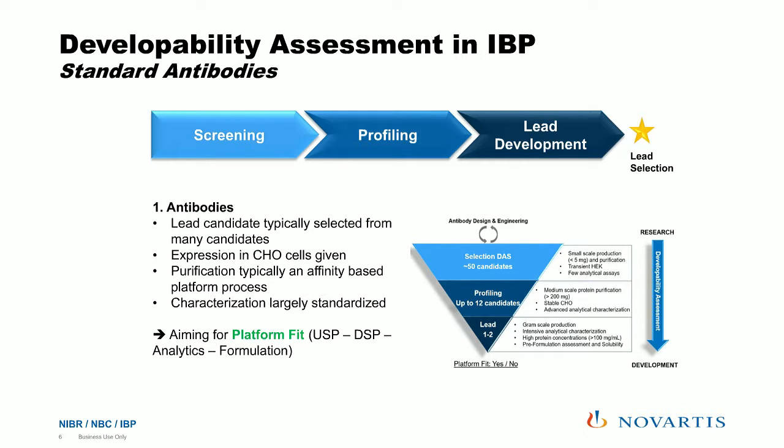to provide usually around 50 to 80 grams of material, applying more intensive analytical characterization, up-concentrating the material typically higher than 100 or 150 milligrams per milliliter, and then also applying the pre-formulation assessment package and solubility, which is only possible at this point in time due to the high material demands.